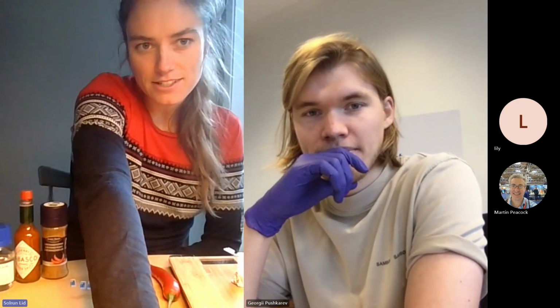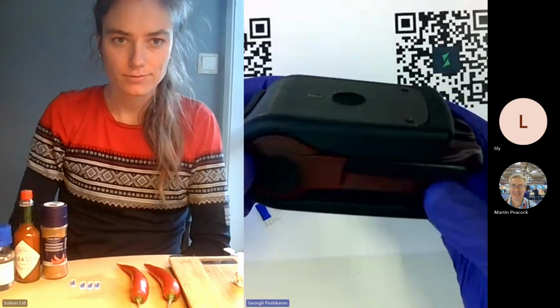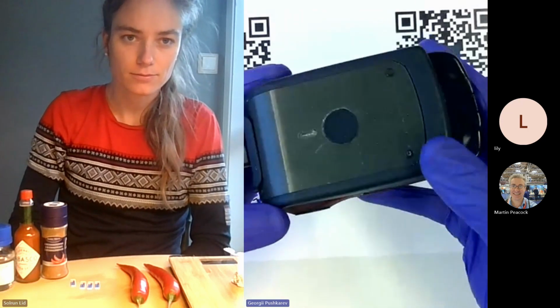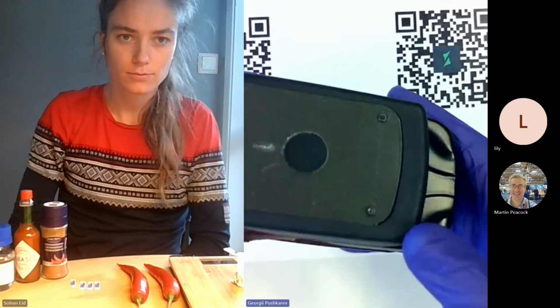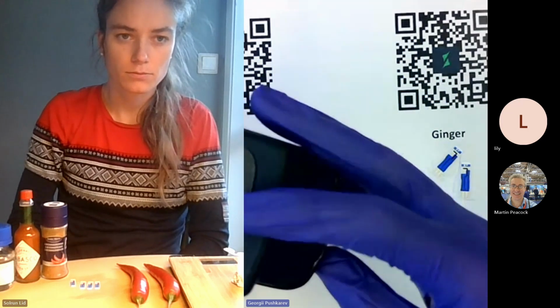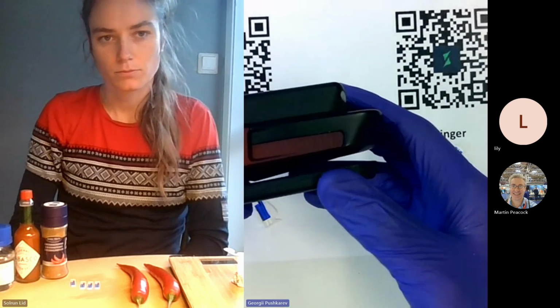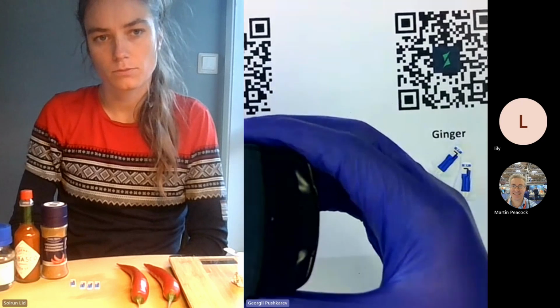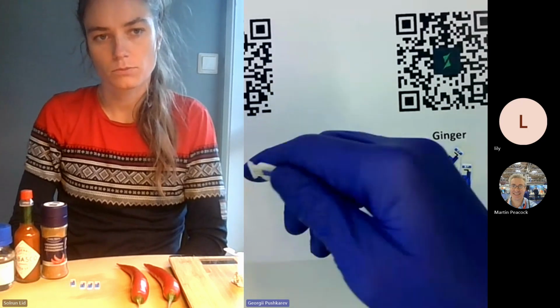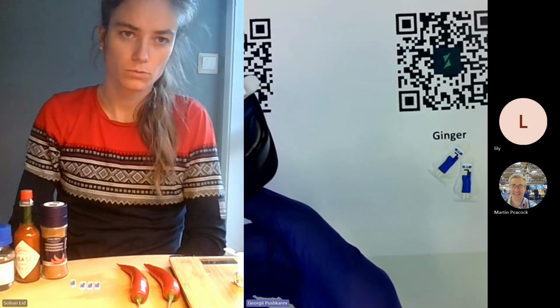Let's see the device, Georgie. Yeah, let's start just having a look at the physical device. I'll switch to the top camera. So here we go. This is the device itself. As Martin has said, we have redesigned the connector, so now it's much simpler to insert the sensor. It's actually, well, this is why the shape is like this, because it has this moving part that allows you to just insert the cartridge and then you lock it and it locks perfectly every time.